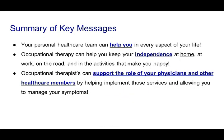Okay, and then a summary of everything that we just went over. So your personal health care team can help you in every aspect of your life. Occupational therapy can help keep you independent at home, work, on the road, and in activities that make you happy. And occupational therapists can support the role of your physicians and other healthcare members. It's really a team aspect and everyone working together to help you.